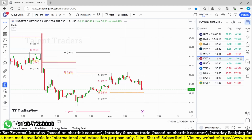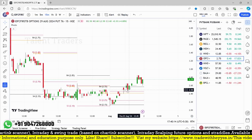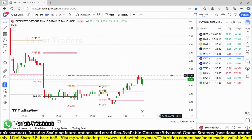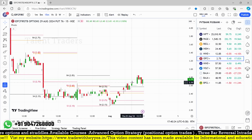And IDFC, in the morning I found an IDFC put option of 76 very inside, and it triggered the level almost 2.5, and it went up to 2.85. I think the lot size of this particular stock is very high. So this is also forming such a pattern.